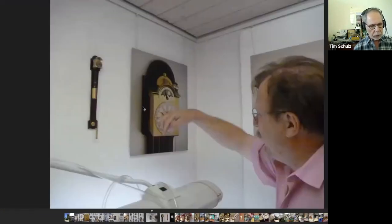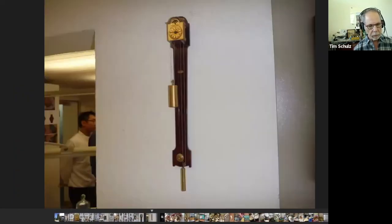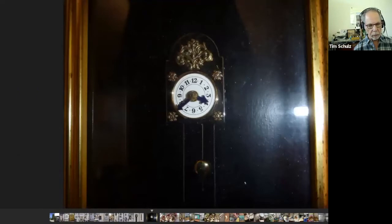And here he's showing off a little clock. I guess that's the movement that he was showing before, where it had the moon phase on it. So that's a brass design. This is a little thing that he has hanging in his workshop. Just kind of cute. And some other little miniature watch.